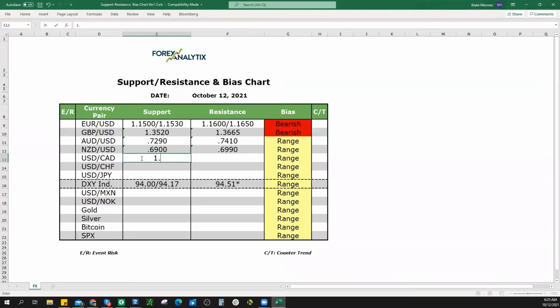So 123.75, because it's in between those two fib levels down there. 124.25. Whoops, I just typed that in correctly. 124.25 is intraday support.